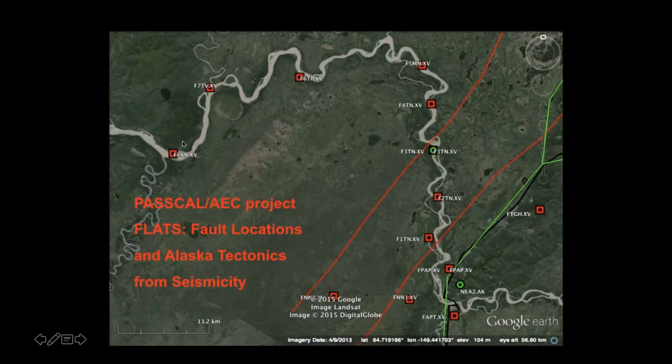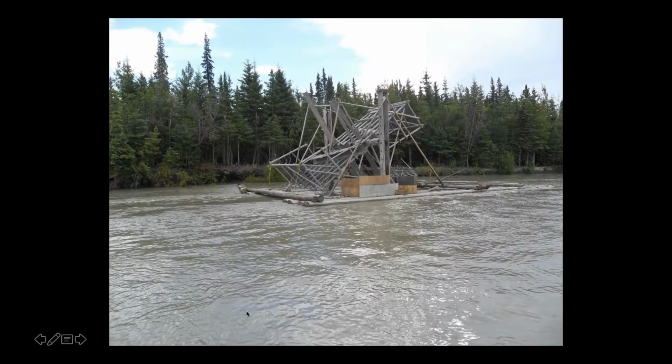A couple of them are bedrock, like F8KN, a bedrock station on a bluff high above the river. This is a joint PASSCAL, NSF, and Alaska Earthquake Center project, supporting the telemetry to allow us to see all these waveforms live, and we're open and live to the world the entire time of the project. Just to give a snapshot of some of the activity on the river, there's very few people. This is a fish wheel for getting salmon under the power of the river. This is really a region where native communities from Minto and Nenana have occupied for hundreds to thousands of years.